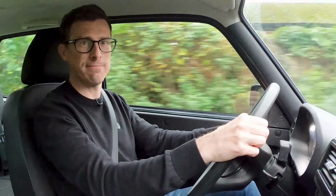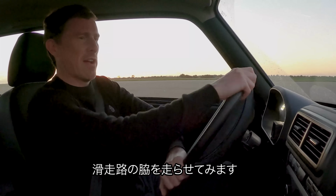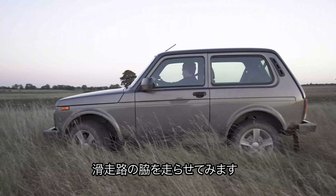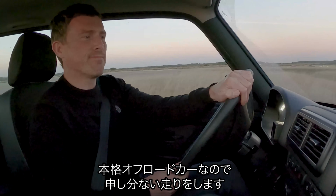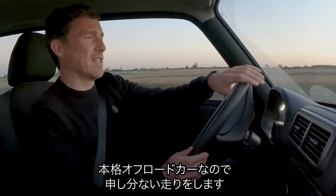So let's go off-road. Right, I'm going to see what this Lada is like off-road. It's great for this kind of thing, just driving around your field with your airstrip. I know this isn't really like hardcore off-roading and it can do much better than this, and it's actually really good off-road, to tell you the truth.